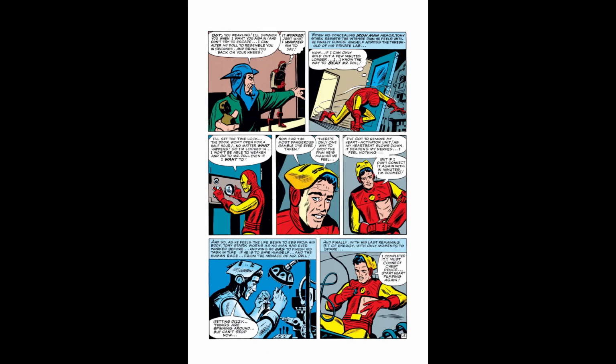After several anxious minutes, and with barely any time to spare, he both completes his device and reconnects his chest plate.